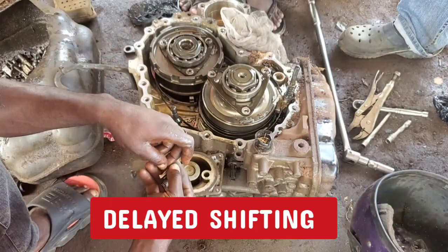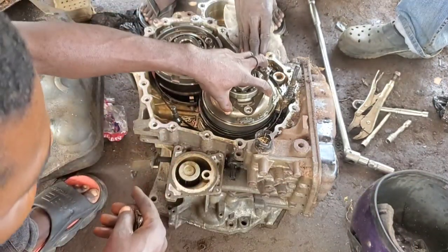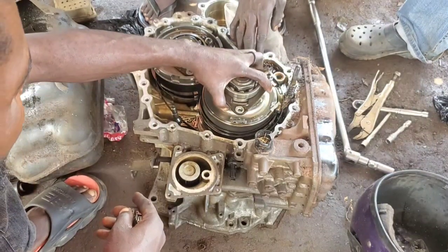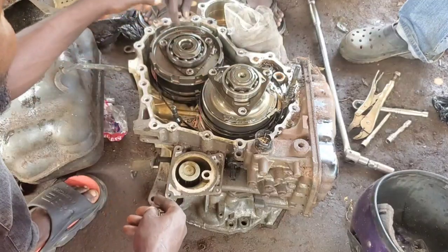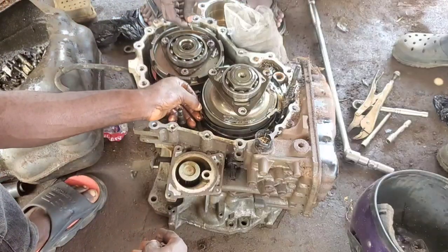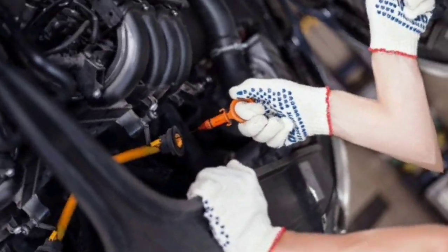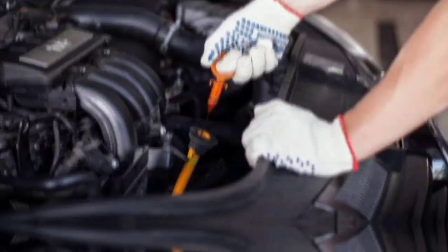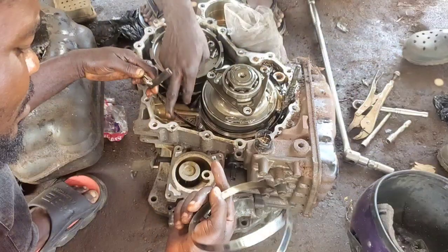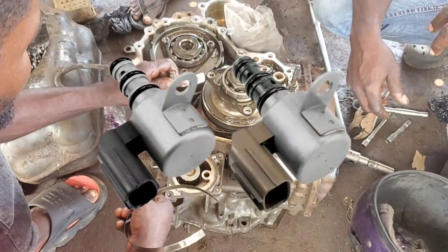1. Delayed or rough shifting. One of the most common transmission issues is delayed or rough shifting, where the car hesitates or jerks when changing gears. This problem often arises from low or dirty transmission fluid, worn clutch components, or a malfunctioning shift solenoid. Solution: the first step is to check the transmission fluid level and quality. If it's low or dirty, a fluid change may resolve the issue. If the problem persists, a mechanic may need to inspect the transmission for internal damage or faulty shift solenoids.